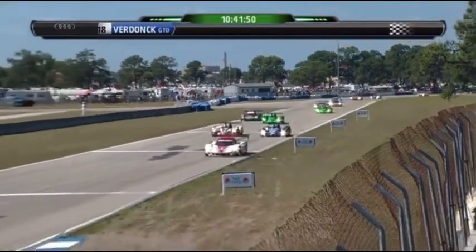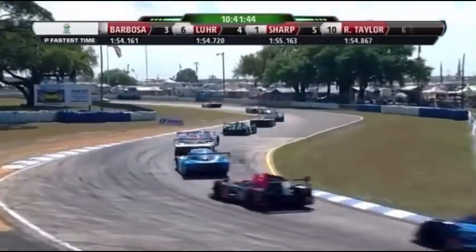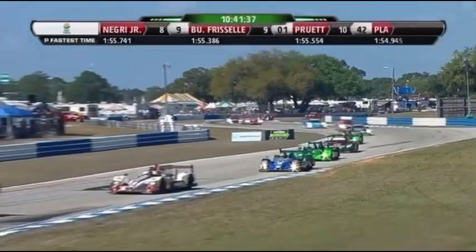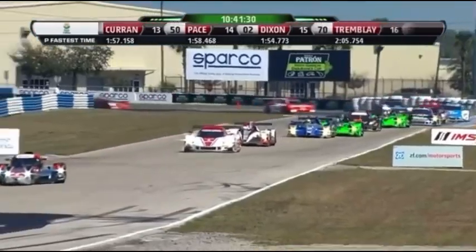And right now it appears there's no catching Andy Meyrick in that Delta Wing. Boy, he's got it going, doesn't he? Yes, he does. Very impressive at Daytona. Had decent speed here. This isn't probably the best configuration of racetrack to take advantage of that low drag machine like Daytona and the high speed nature of that circuit.